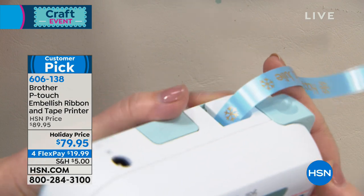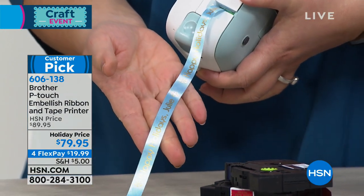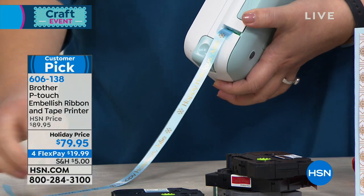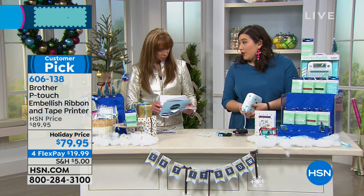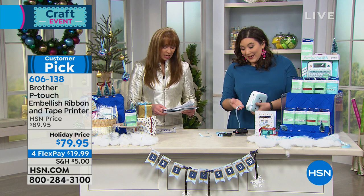Oh, that's neat. And by the way, this baby blue with the gold printing on it is an HSN exclusive. You literally cannot buy this ribbon anywhere except on HSN.com. No kidding, that's the only place. Do we have additional ribbon available? We do. There's a bundle that has four additional ones. Get more ribbon. It's such a good price, that's the thing I like the most.